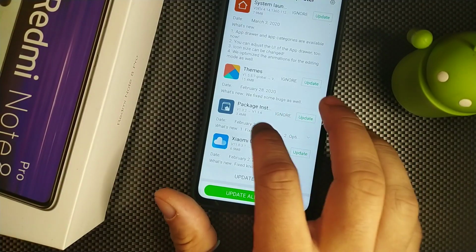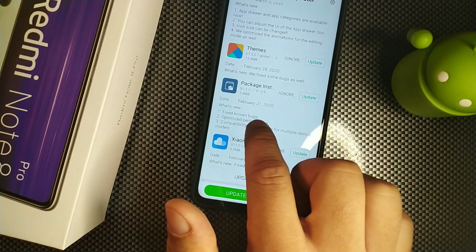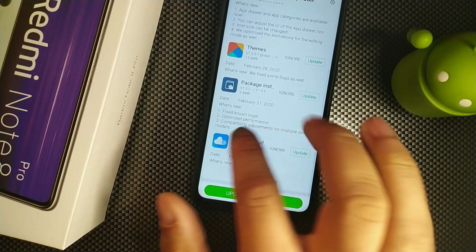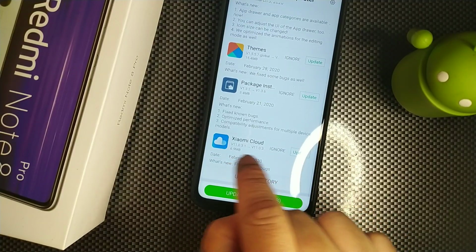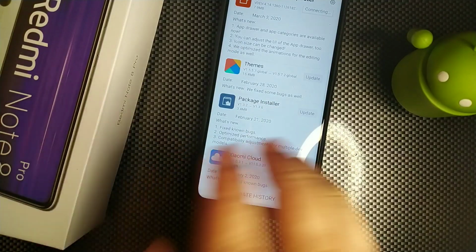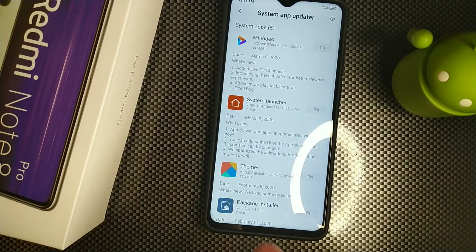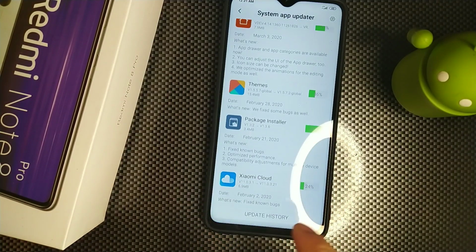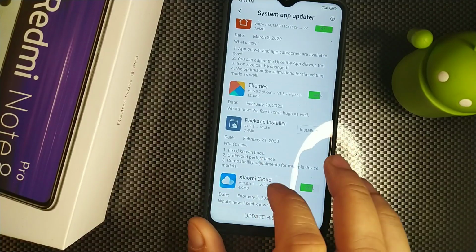You go down some more, and it has right here a system fix bugs and stuff. It says February 21st, optimizes performance, compatibility adjustments for multiple devices. And then you also get this cloud, Xiaomi Cloud, which fixes bugs. Let's just go ahead and update every last one of them. So once these actually finish updating, oh wow, this is happening kind of quick right here. Okay, never mind, I don't even have to pause the video or nothing like that.